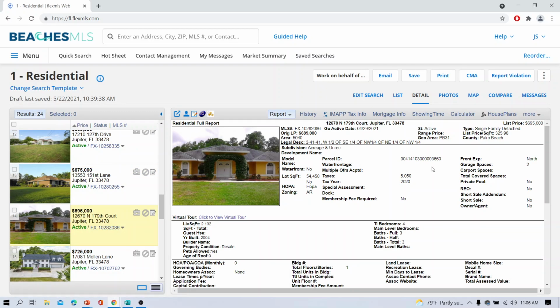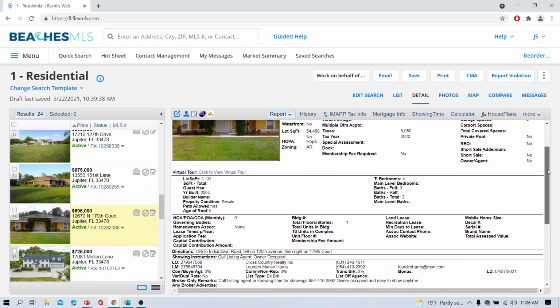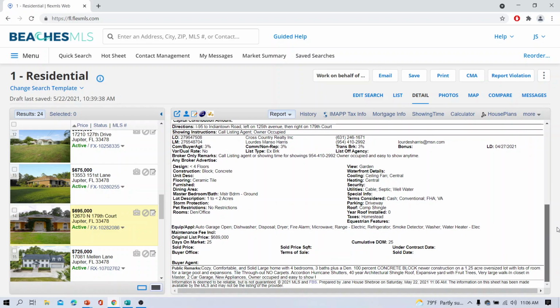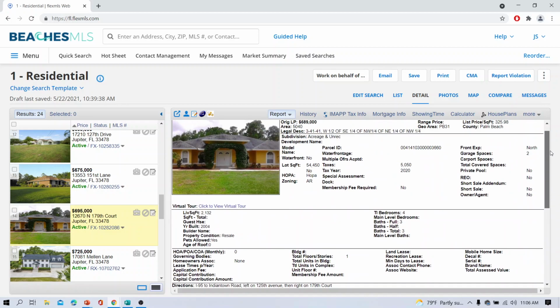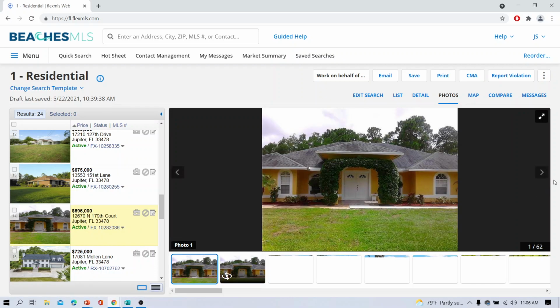Now this one is also in Jupiter Farms. 4-bedroom, 3-bath, 2,132 square feet. Nice for the money. Year built 2004, not too old. And it's block concrete, solid construction. Let's look at the photos.